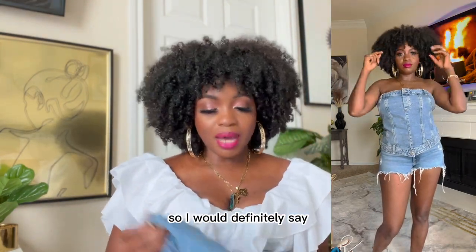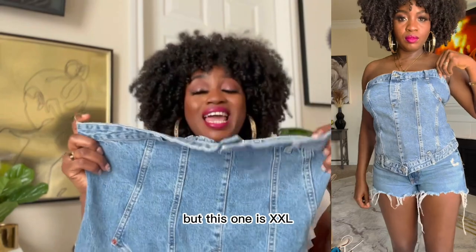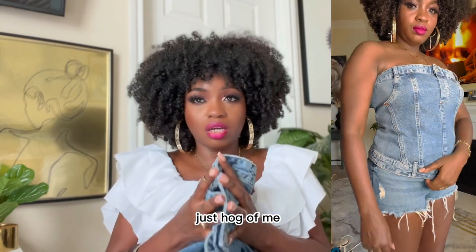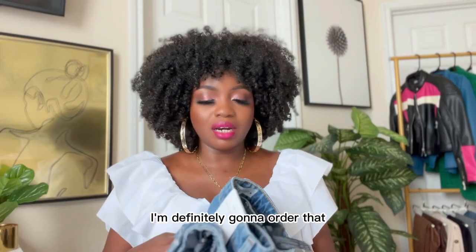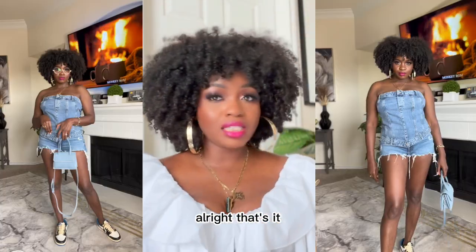So I would definitely say, for tops like this, I always size up. But this one is XXL, which is big in the boob area where it's supposed to just hug me, you know. So I can't keep this, but I'm definitely gonna check online to see if they have XL. If they have XL, I'm definitely gonna order that, and I'm gonna keep this as well. And this one, I'm gonna return this. All right, that's it for this look.